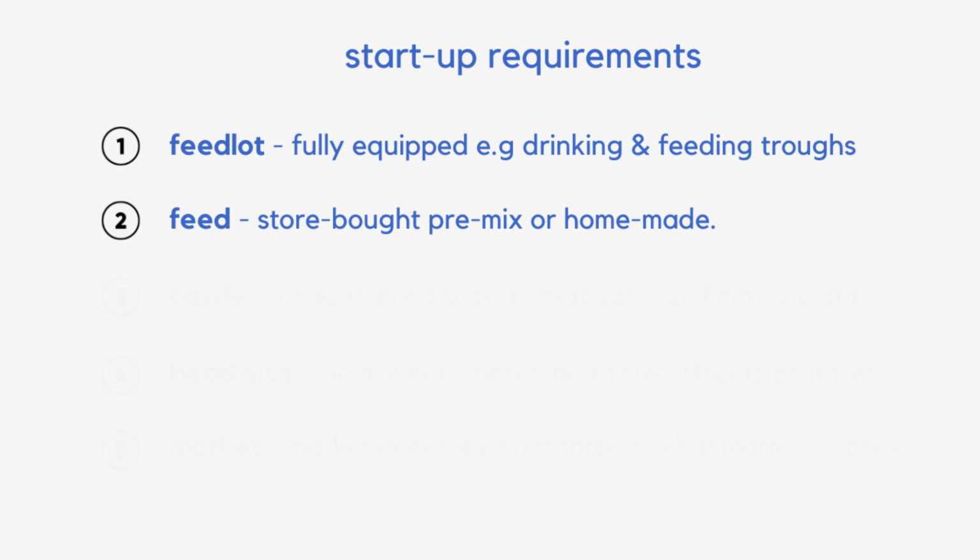So you would need also the feed. This can be store bought, pre-mixed, or even a homemade mix. You find that as you scale, it's going to become cheaper for you to use homemade mix compared to the store-bought pre-mixed feed. The store-bought feed is easier because it's already set up. The actual composition is put together. The recipe is there already in the feed. So what you basically do is buy and go and feed. But if it's homemade, then you have to maintain the right proportions and the right mixtures and follow a particular recipe.